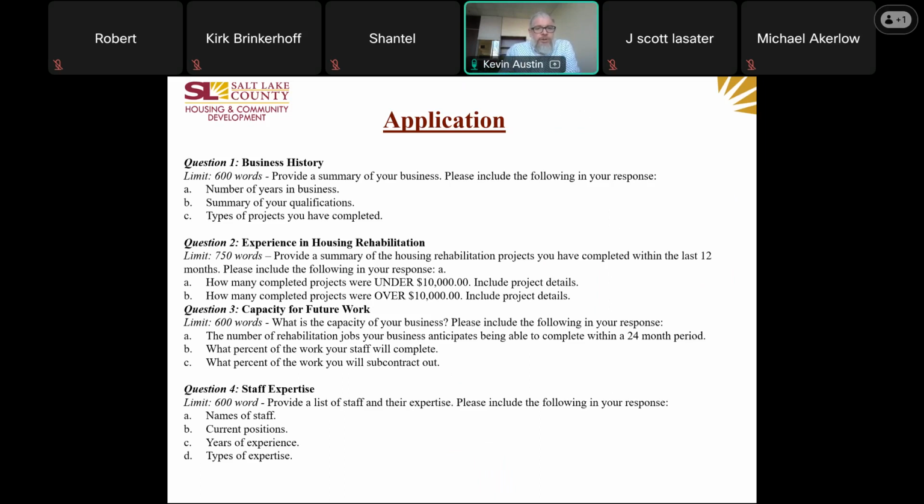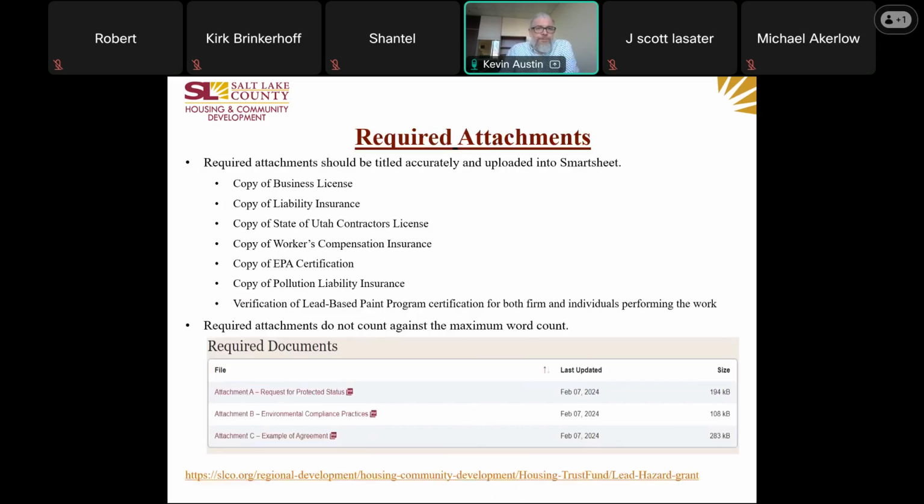And then question 4 is around staff expertise. So we just need the name of staff, the current positions, years that they have been an expert in this field, and what type of expertise they are providing and bringing. So that's going to all be included in the Smartsheets. So you'll just be able to follow that through. Again, please go to our website to access that application.